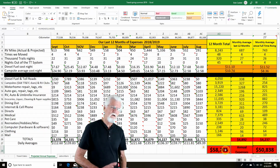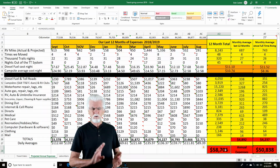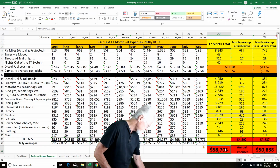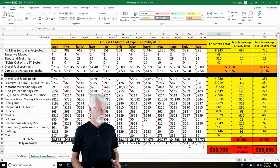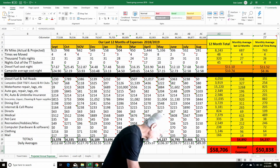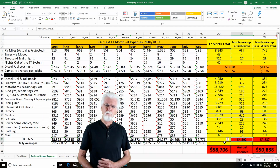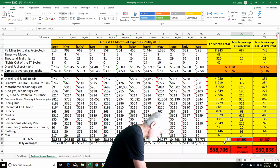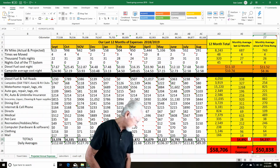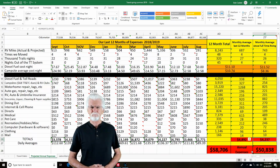So this year, with these numbers down here at the bottom in red, this is everything, all of our YouTube, our maintenance and everything. $58,706 the last 12 months is what we spent. That average is just under $5,000. It's $48.92 a month for our expenses. And then since we've been on the road, we've been averaging $4,237, and annualized that would be $50,800.